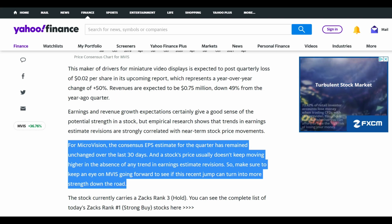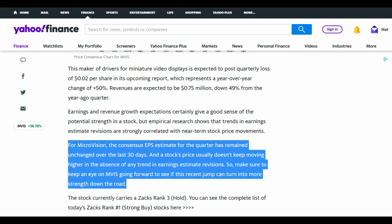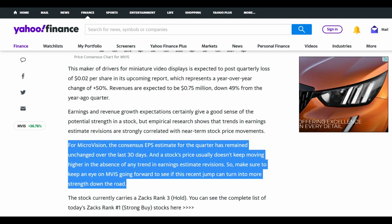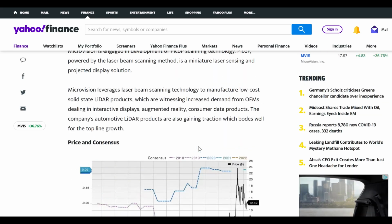What this is saying is that because the estimate hasn't changed over the last 30 days, but the price has been steadily and rapidly increasing, that is really good, and that is a bullish signal. And that's why it's saying to keep an eye on MVIS going forward to see if this recent jump can turn into more strength down the road. The stock currently carries a Zacks rank of hold, which is also a good sign.